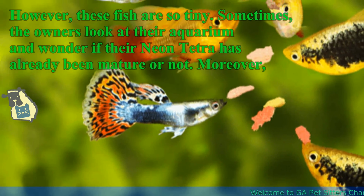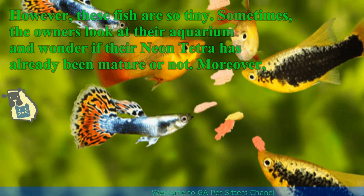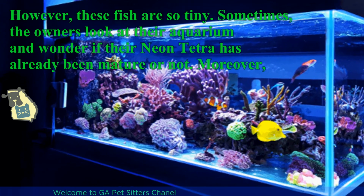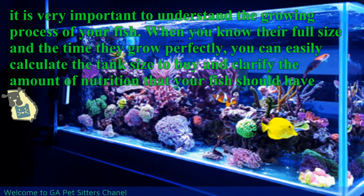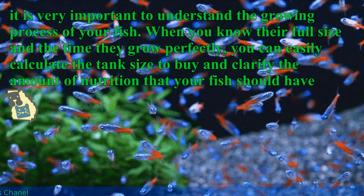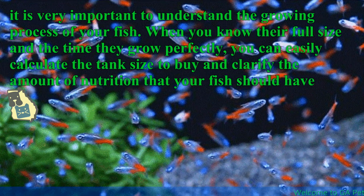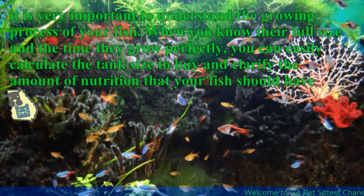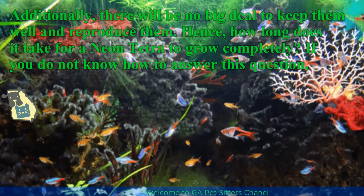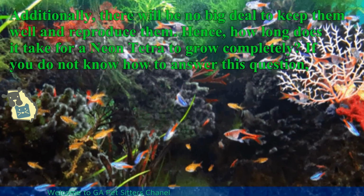However, these fish are so tiny. Sometimes, the owners look at their aquarium and wonder if their Neon Tetra has already matured or not. Moreover, it is very important to understand the growing process of your fish. When you know their full size and the time they grow perfectly, you can easily calculate the tank size to buy and clarify the amount of nutrition that your fish should have. Additionally, there will be no big deal to keep them well and reproduce them.